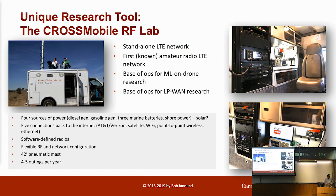So we bought an old ambulance. Used to belong to LA. It was red in its original life. It got repainted as white. We refitted it with a 42-foot pneumatic mast, put in a rack full of equipment. So we've got a whole stack of software-defined radios and some sort of private local cloud servers, as well as a number of radios and a SATCOM unit that let us connect to the internet from wherever we're at.